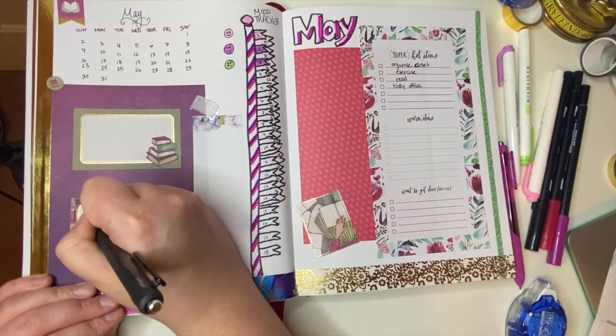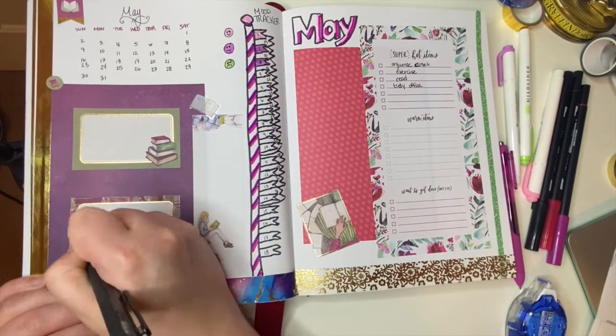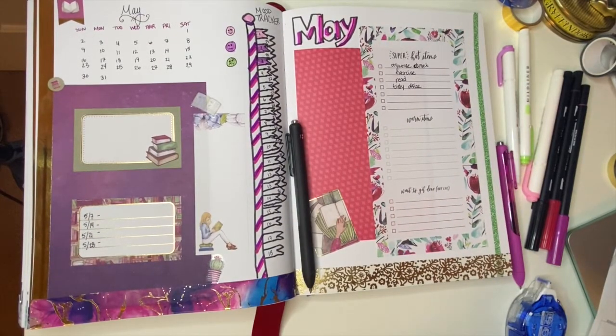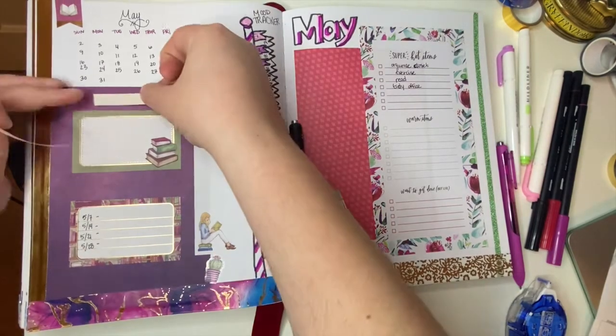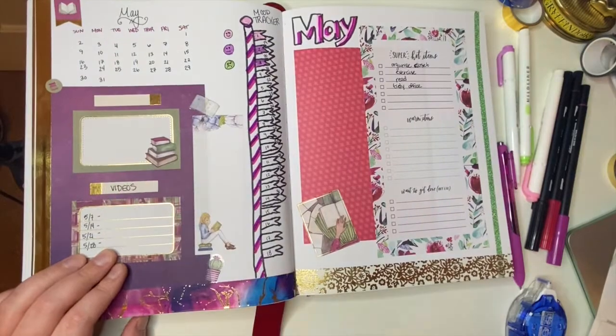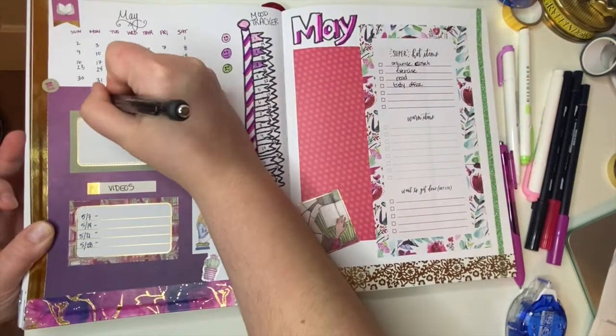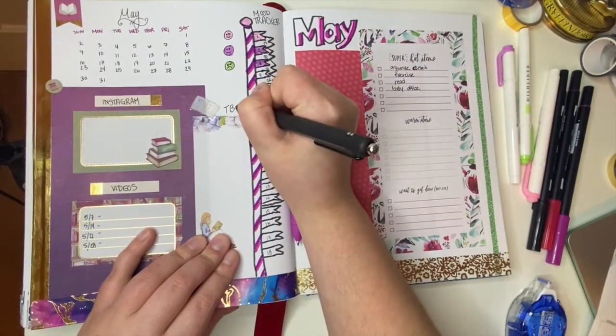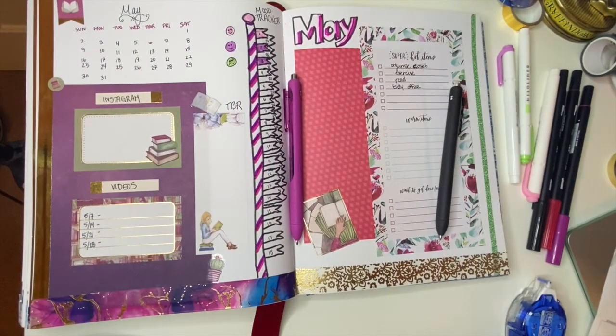So there I am, just writing in my videos for the month, and I just sort of dated it and I'll go back in and write down what they are. I decided to put these little stickers that have little gold ends on them just to create headers because they weren't labeled and it was bothering me. So I went back in with the Instagram and videos and I labeled the TBR.